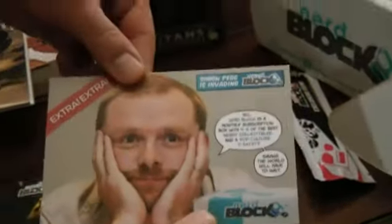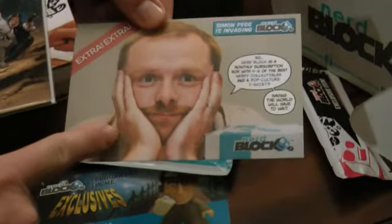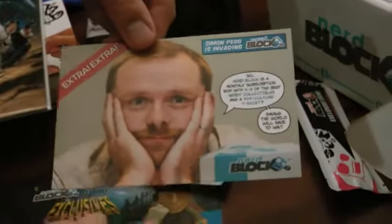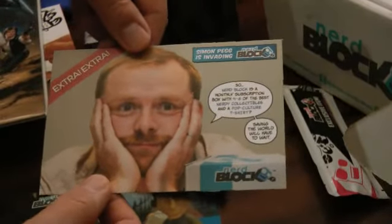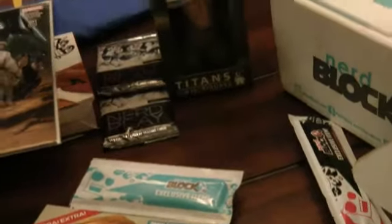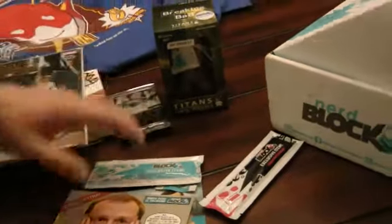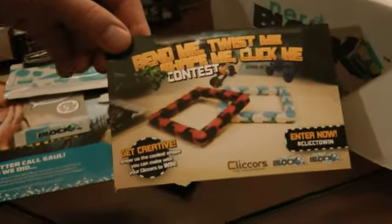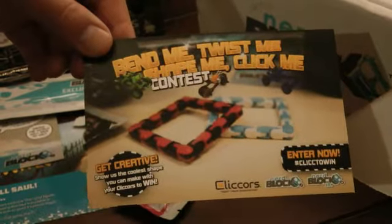Okay, so here we have extra, extra. Assuming that's just a card here, but that's Simon Pegg, I think. Yes, Simon Pegg is invading Nerd Block, so stay tuned for next month because we might have some Simon Pegg goodies. So, there's one more thing. Wow. It's like the Pandora's box of Nerd Blocks. All right. Oh, there's a contest, so get creative. So, Carter, put on your thinking cap and try to get creative and build something wonderful with the clickers.